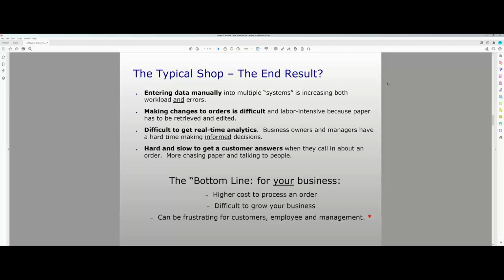because it's on paper. And the fourth point, which is super important, is that it's hard and slow to get a customer answers if the customer calls in with a question about an order. It requires the person on the phone to maybe hang up the phone, go talk to people, chase some paper, and call the customer back. It's super labor intensive. So the bottom line for your business: higher costs, difficulty growing your business, and it can be frustrating, not only for yourself but for customers, employees, and all staff members.